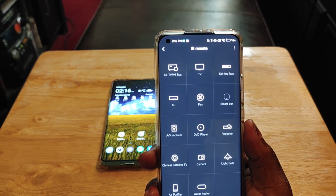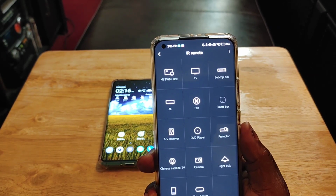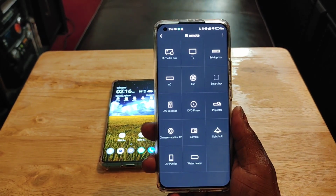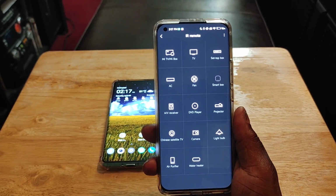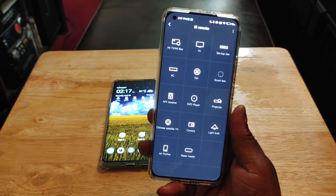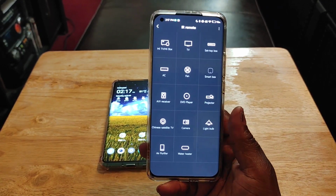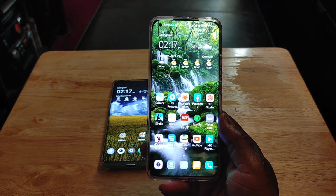A TV box, your TV, a set-top box, AC, fan, smart box, AV receiver, DVD player, projector, satellite TV, camera, light bulb, air purifier, and water heater. So this is not just something that you use for your TV. You can use this for multiple things. And that's something that the OnePlus doesn't have and never has had.